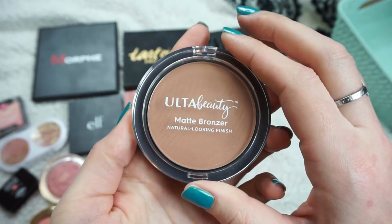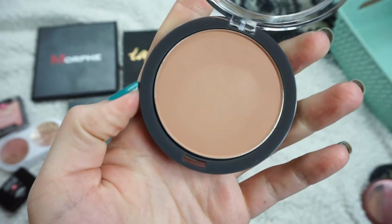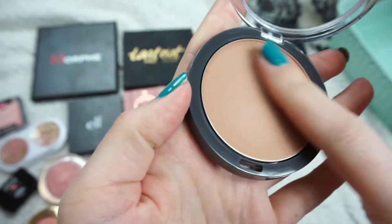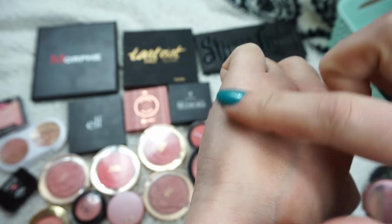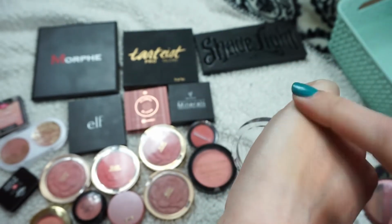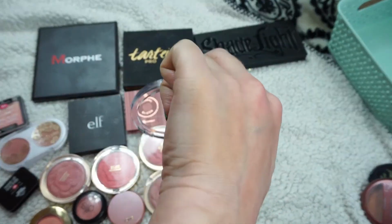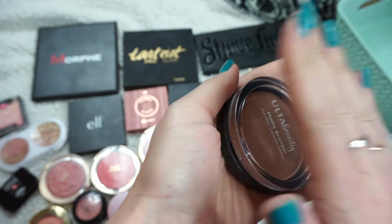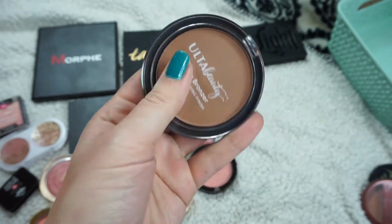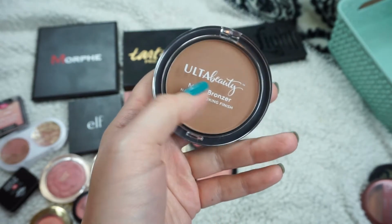And here we have an Ulta Beauty Matte Bronzer, and this one is in the shade Cool. This one, again, is brand new. I've only ever swatched it with my finger, and I love this bronzer. I have it in a mini size that I got as a gift with purchase, and I fell in love with it. So I definitely am going to be holding on to this one and putting it to the test a little bit more because I feel like that would be such a perfect shade for the months where my skin's a little bit lighter because it's not too heavy and it's definitely not too warm. So I do definitely want to hold on to this.